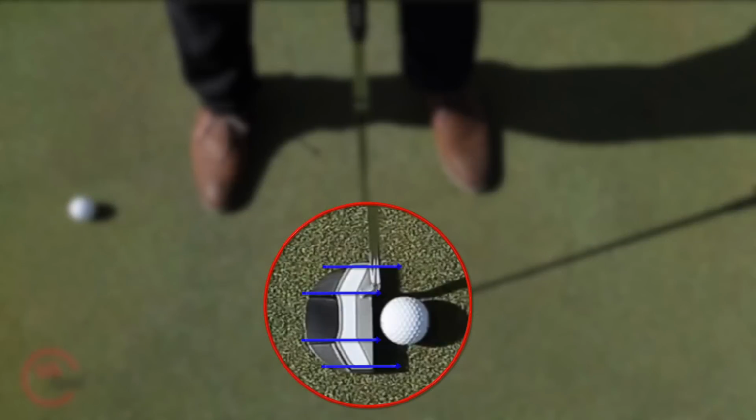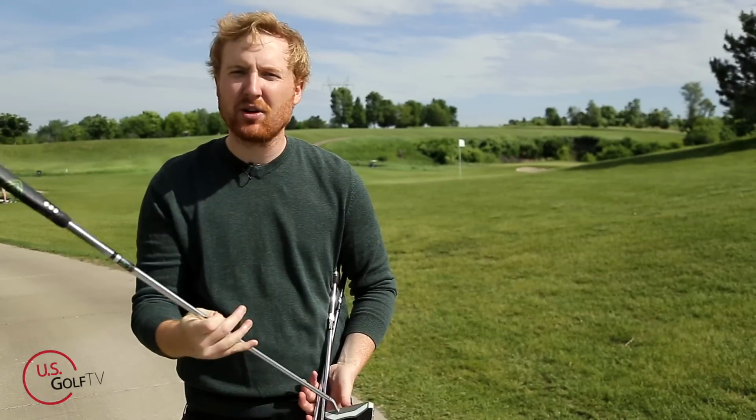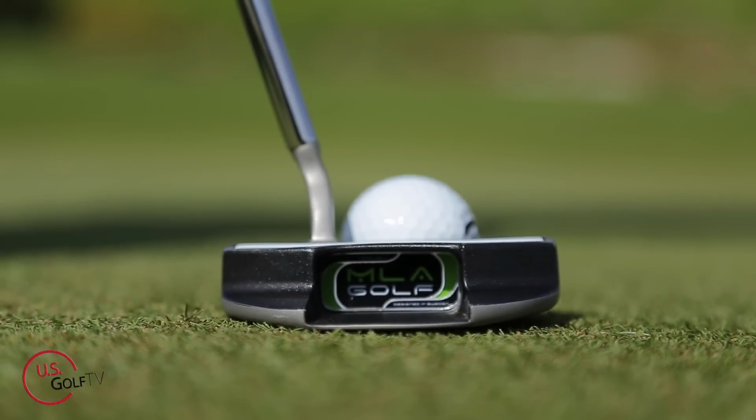So you'll notice there are actually 4 points to this shape, and it makes a bit of a C. It looks like an abbreviated C almost, where it curves around the shape of the putter, but each one of these points represents a line.